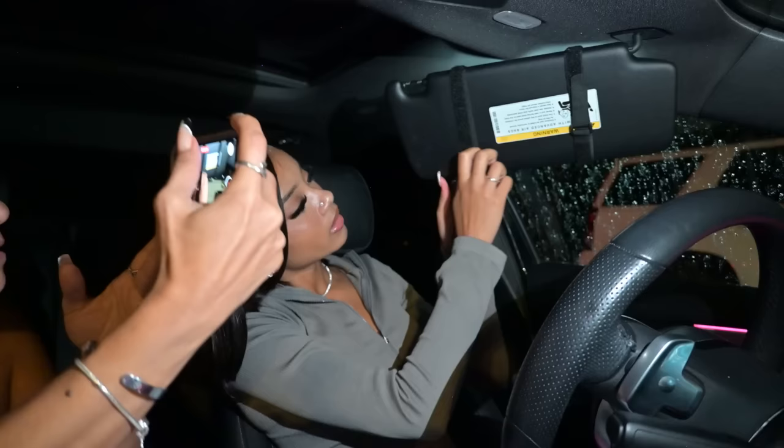Hey y'all, so I got the car. I'll show y'all when we get back to the house. Actually, $50 to fill up is really good. Period.